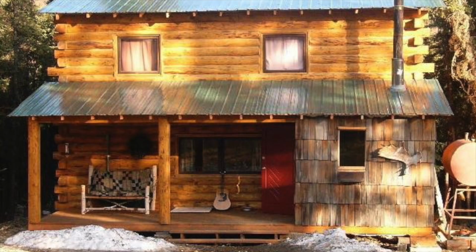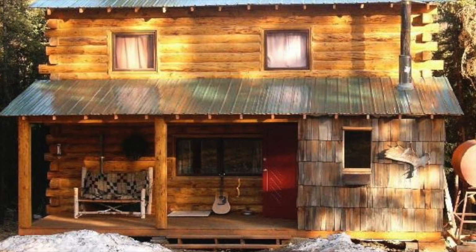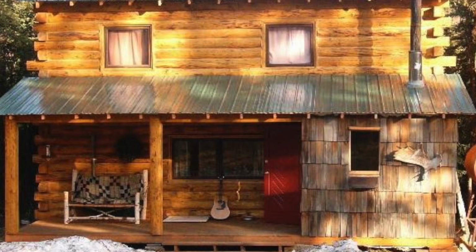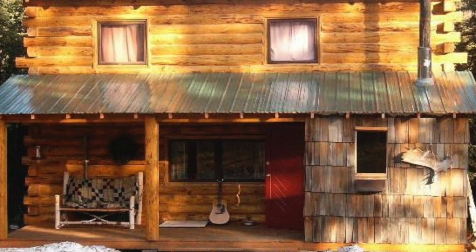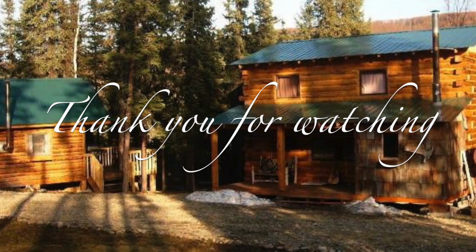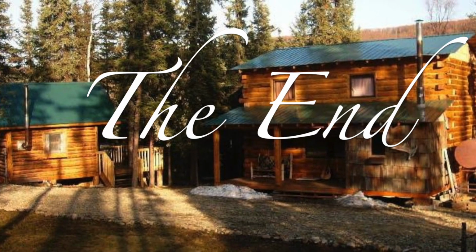We ended up building this cabin in the summer of 2003, and we moved into it on Christmas Eve. And although the places we ended up with over the years got bigger and nicer and more amenities, there's always going to be a special place in my heart for our first cabin, our 12 by 12 cabin that we lived in for 2.5 years. It was a simple way of life and hard to improve on.